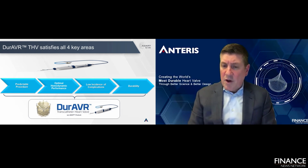Complications, I think, will be on a par or better than what's available at the moment. And durability, this is the big one. We have the best anti-calcification treatment. That's one of the killers of these replacement valves. But also because of this single-piece design, we mechanically wear out far more slowly. And I'll show you the examples of that.